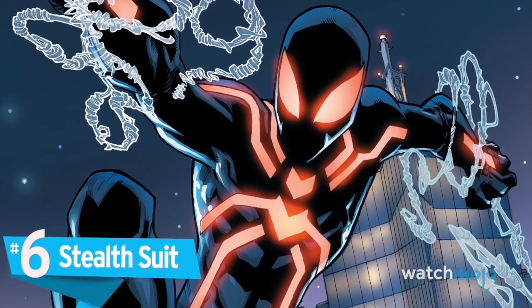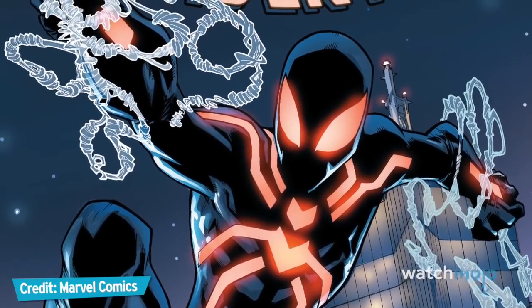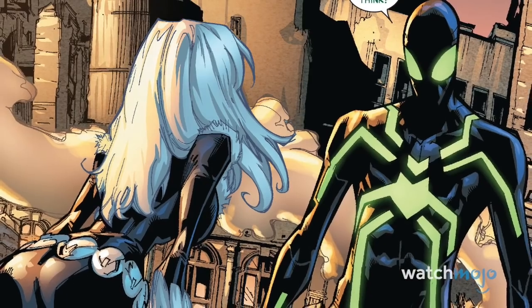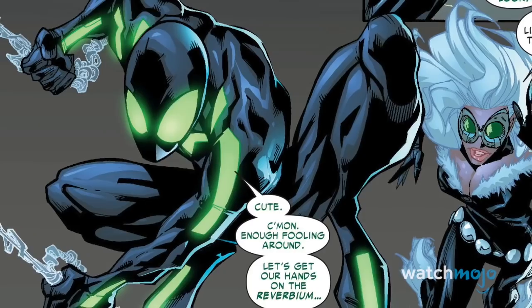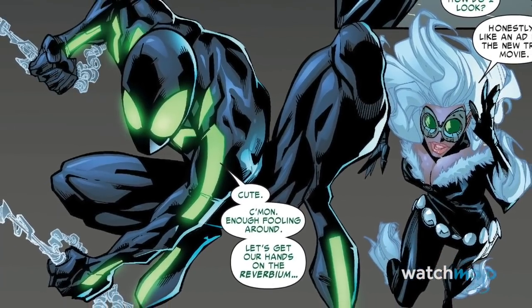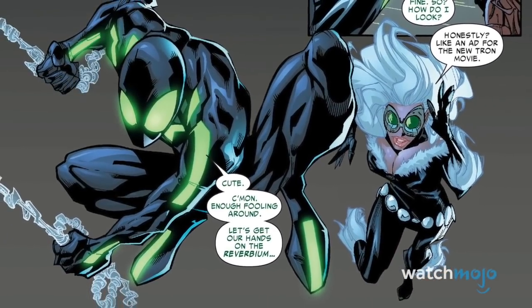Number 6, Stealth Suit. Spider-Man's abilities make him pretty good at sneaking around, but sometimes he needs an extra edge for adventures that require him to go full ninja. For such occasions, Peter put his scientific genius to good use and whipped up this sleek stealth suit.